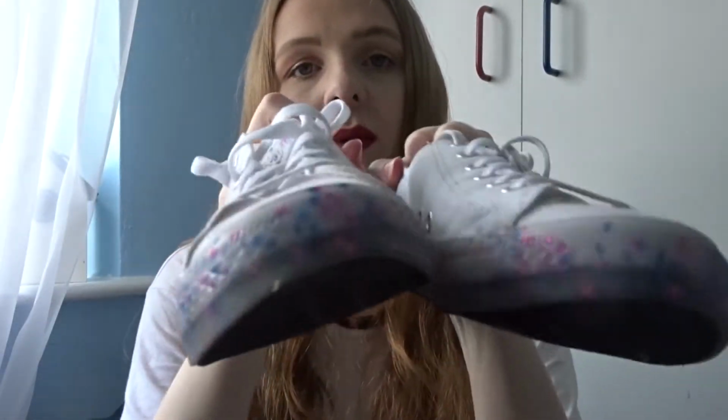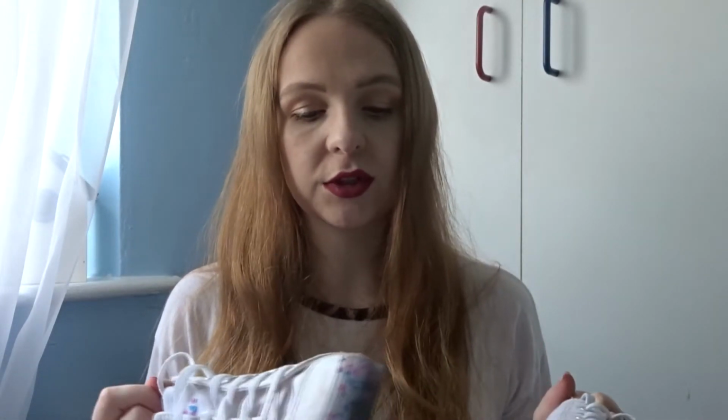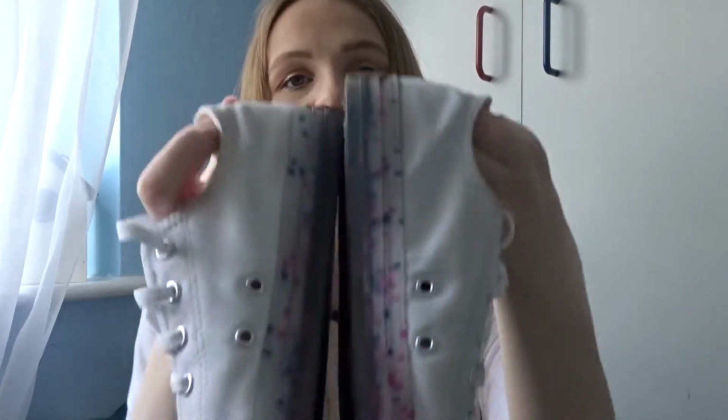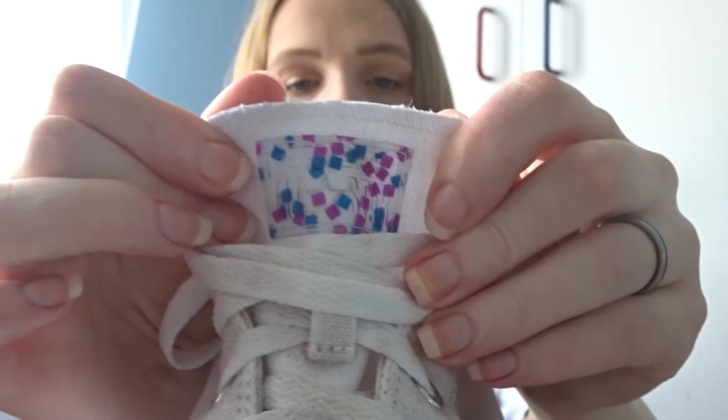I like that they're low Converse because all of my Converse are high tops, and I was kind of thinking about getting some low Converse anyway, so you know, kind of kills two birds with one stone, I suppose. But I really, really like them. I think they look so nice. The Converse logo on the back is black with pink writing, and then on the tab on the front of the shoe it is the clear with the confetti in as well.